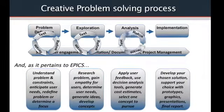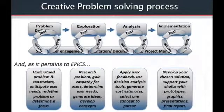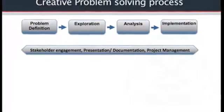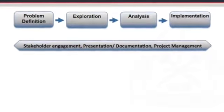Remember, this process is applicable to all sorts of problems. You use it in EPICS, maybe in senior design, and in diverse workplace problems in science, engineering, and many other fields. Don't underestimate the power of this seemingly simple process. This process, or some variation of it, is how companies like IDEO, Apple, and Google produce world-class innovation.